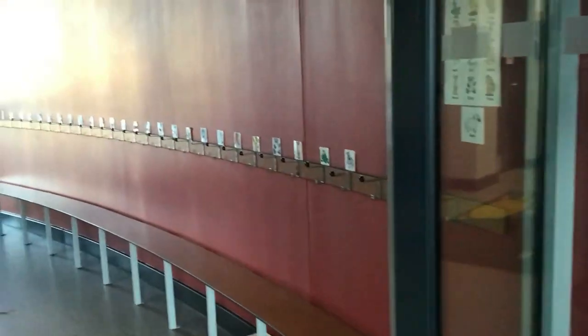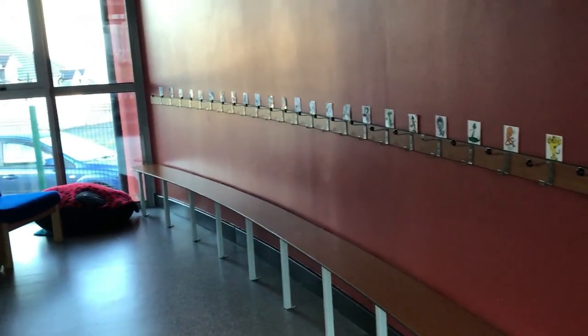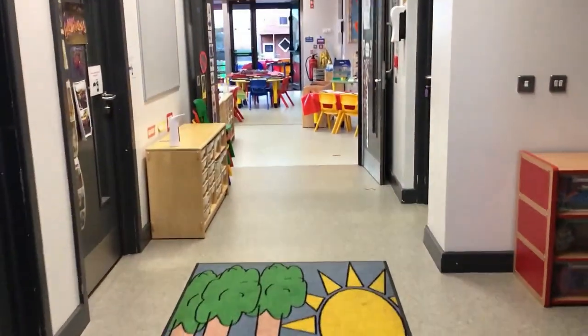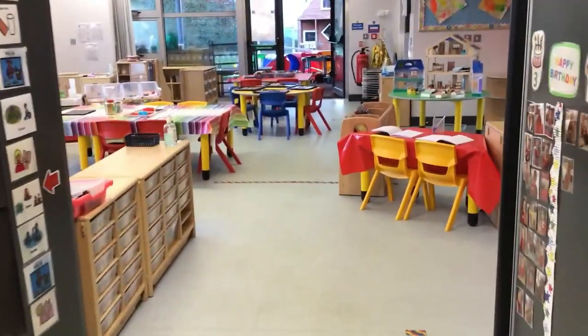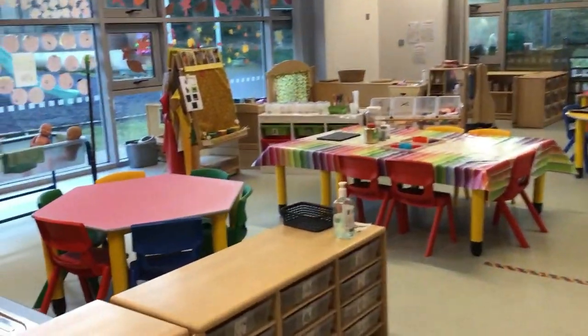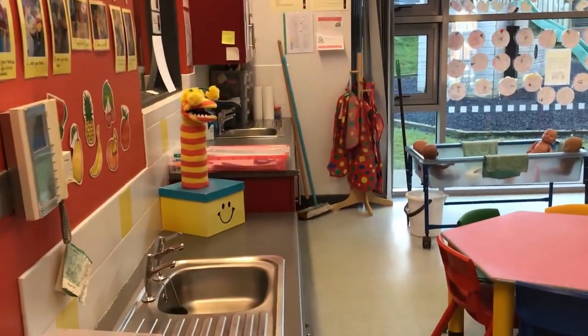Okay, so this is our entrance hall to nursery, where you will come in the morning with your child. These are all their coat pegs, where they will hang up their coat. And then we come down our hallway, where you will bring your child each morning to nursery, right to the doors, and pass them over to ourselves. So I'm just going to let you have a little look around the room. We have a beautiful, spacious, big, bright room, as you can see.